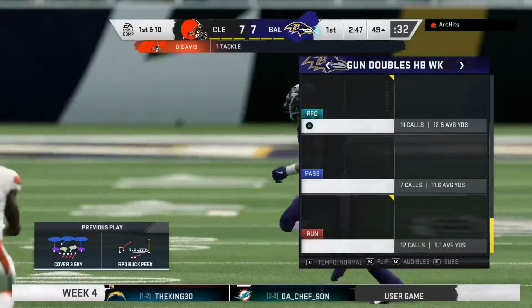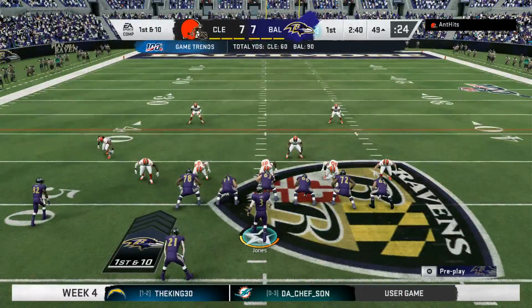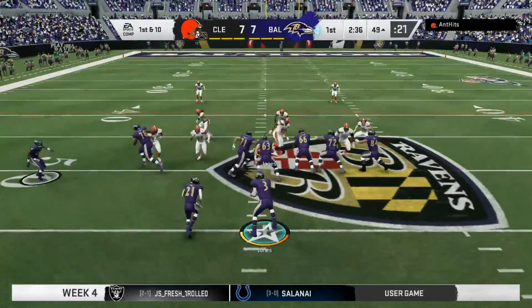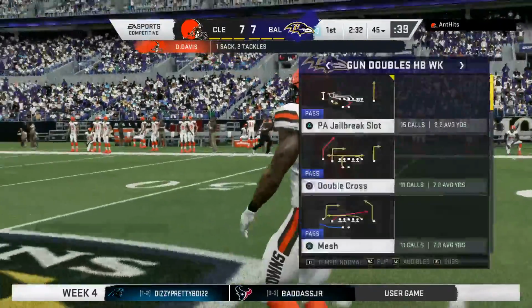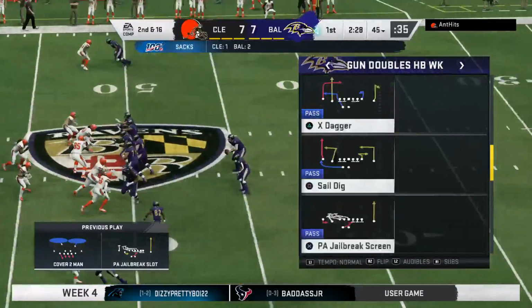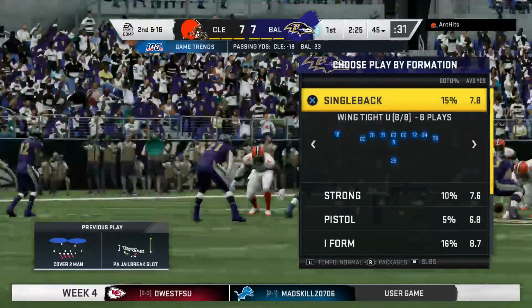That one good for 13 and a Raven first down. Here we go. First and 10 at the 40-yard line. On 1st and 10, Jones, and he's going to be swallowed up. Sacked back at the 45-yard line. Demario Davis coming in for the sack that time.